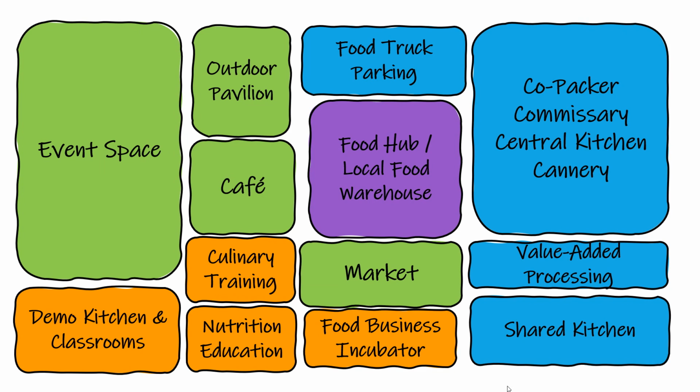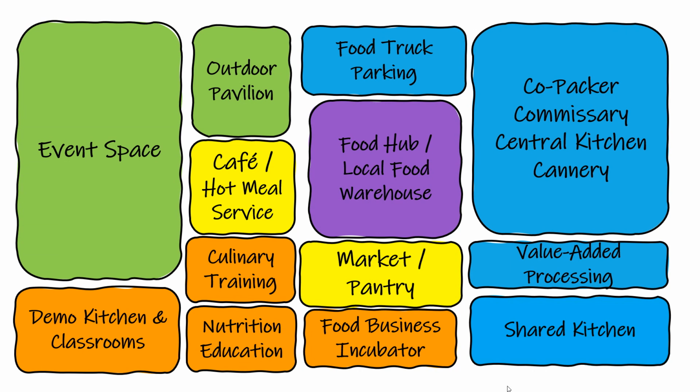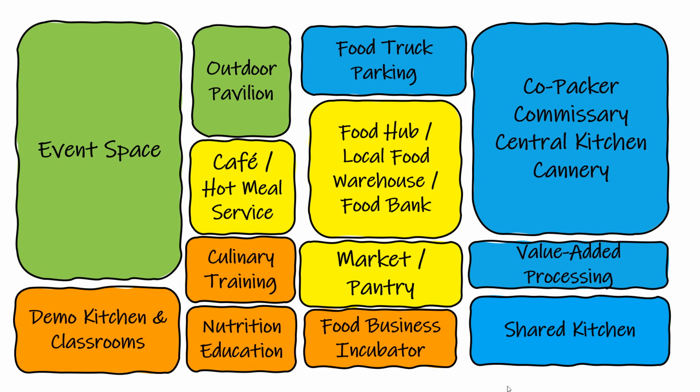Now, I want to show you what can happen when you use these spaces for a deeper level of programming that truly make them community food centers. A cafe can easily be programmed into an area where hot meal service can be provided as part of a hunger relief program. Space for a market can be expanded to include a client choice food pantry. A food hub and a food bank can operate out of the same warehouse.